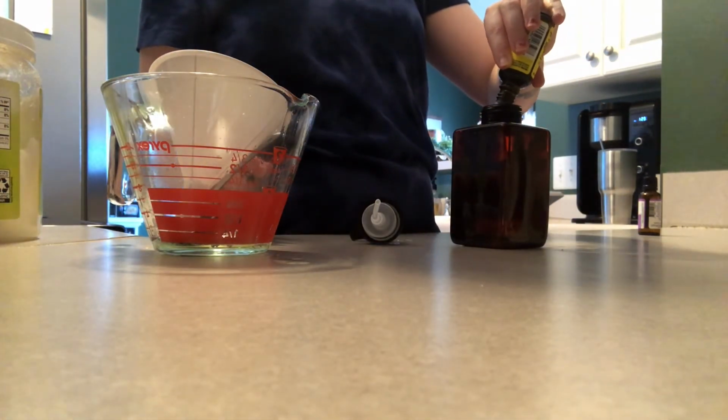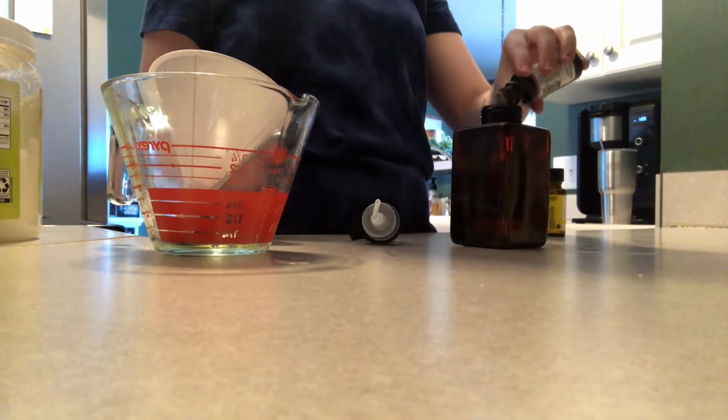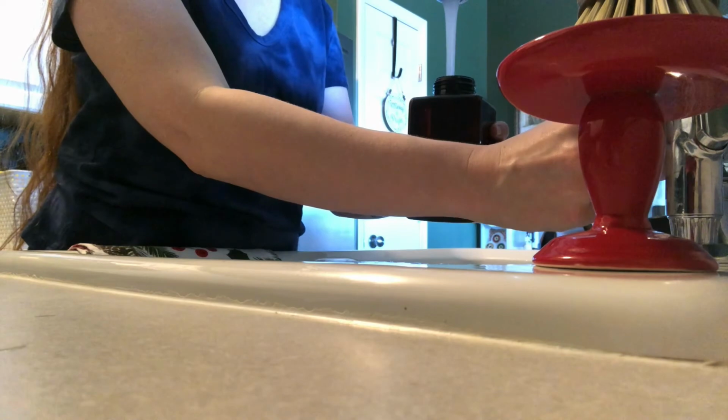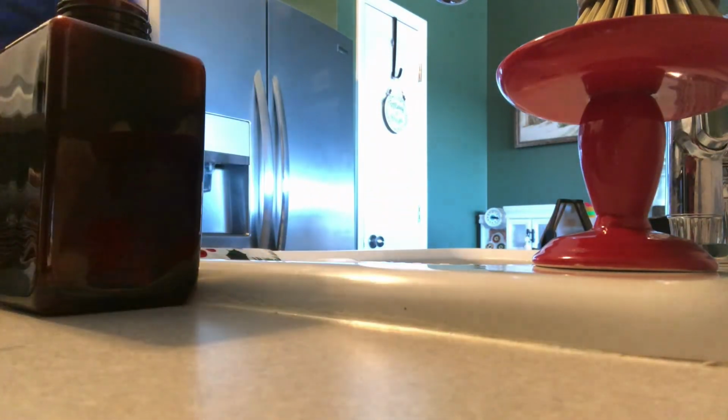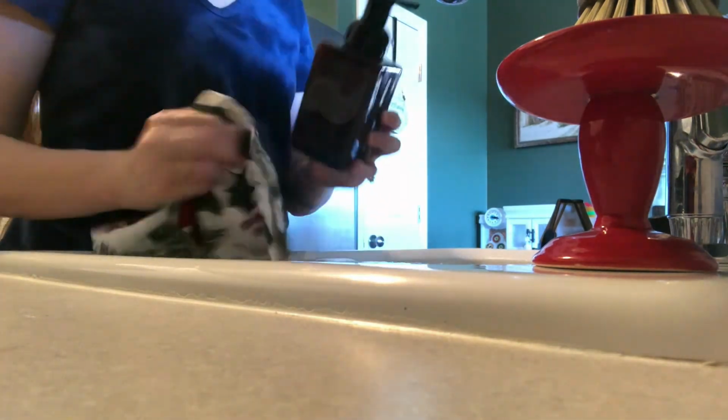And this one I am doing, I think, the Hibernate again. So I'm using lemon, peppermint, and lavender in a mix to create a nice smelling little hand soap. And you just fill it up with water to the top, and then I'm giving it a quick wipe off.